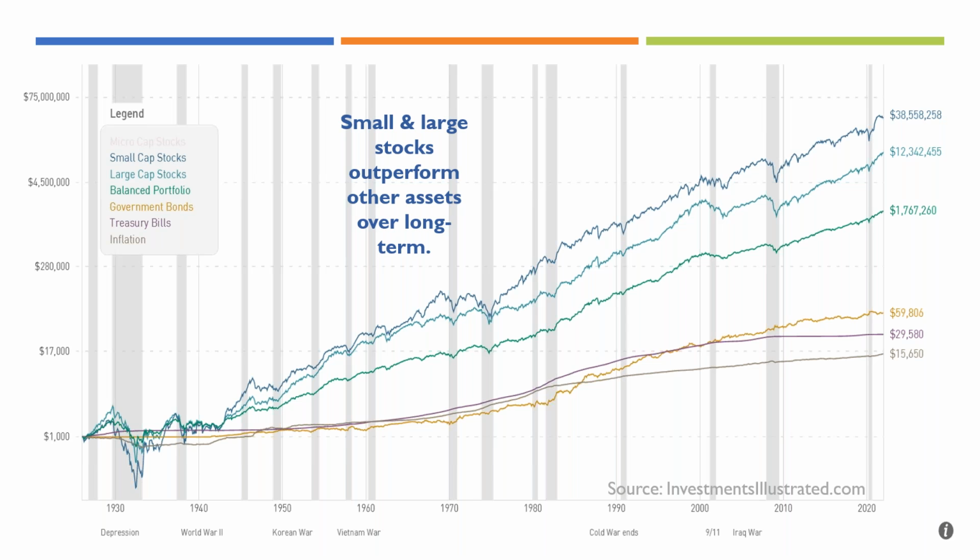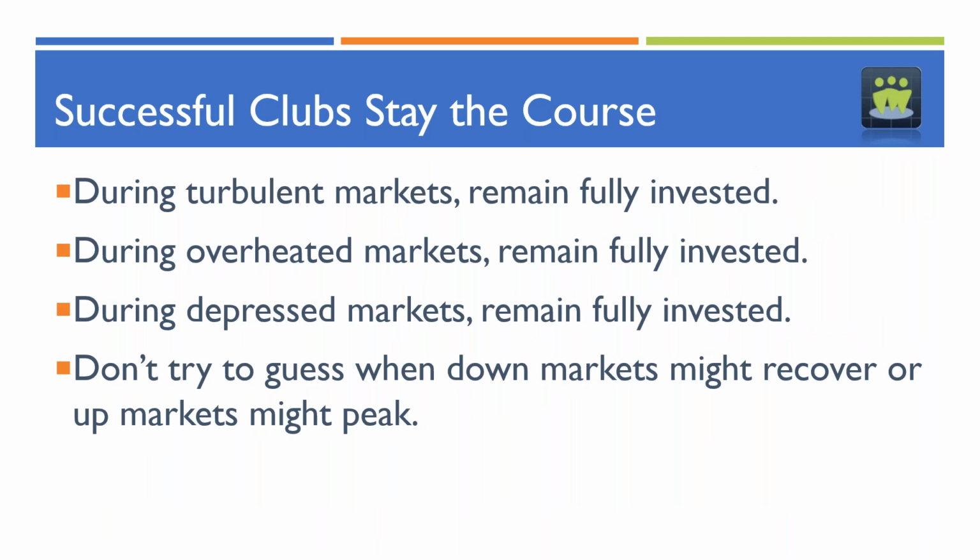And trying to guess the direction of any particular asset in the short term is not likely to reap any rewards. So successful clubs stay the course. During turbulent markets, they remain fully invested. They don't try to say, oh, the market is too volatile for us, we're going to get out, we're going to move to cash. That's not something that happens. During overheated markets, they remain fully invested.